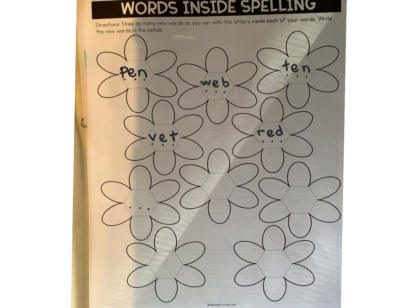B-E-D. B-E-D. Bed. Next word, set. S-E-T. S-E-T. Set. Next word, let.